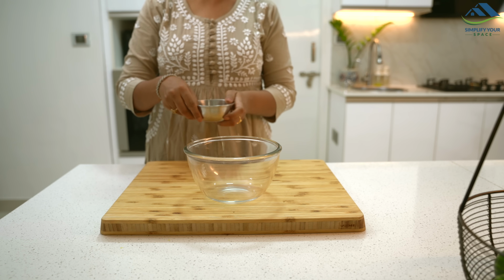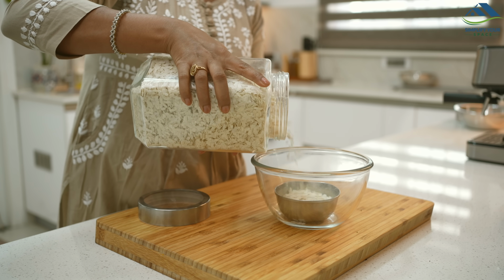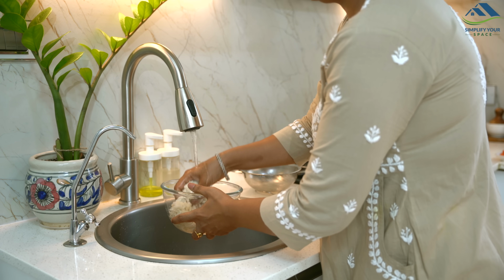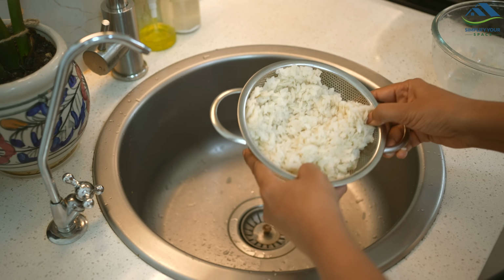Accurate measurements guarantee consistent results, as different ingredients have varying densities and affect the overall flavor and texture of your dish. By eliminating guesswork and the need for adjustments during cooking, you save valuable time in the kitchen.